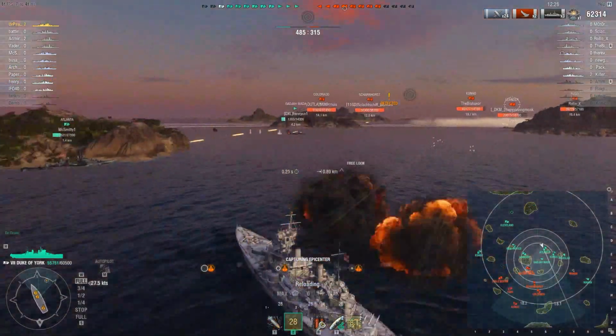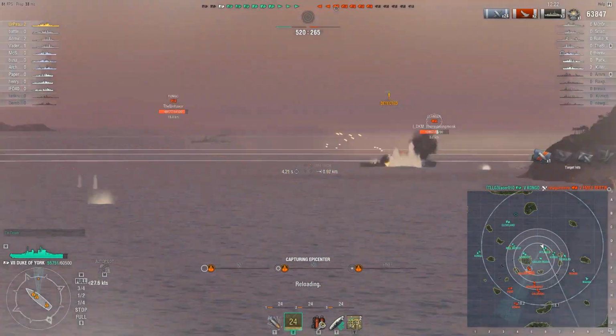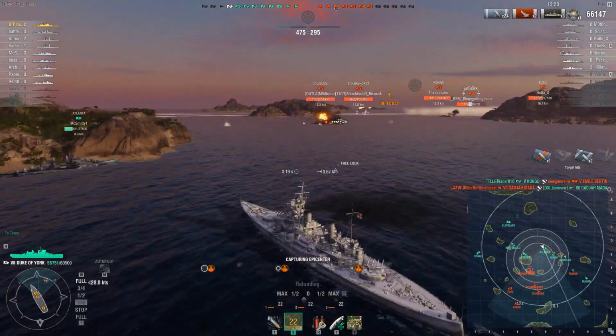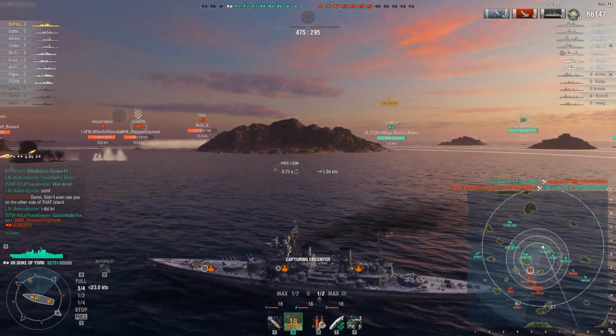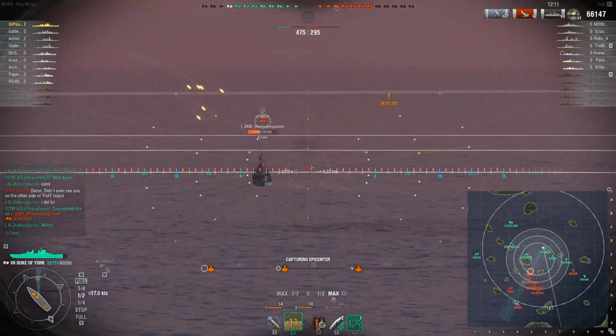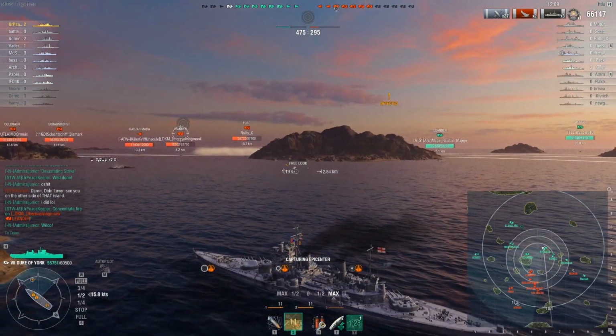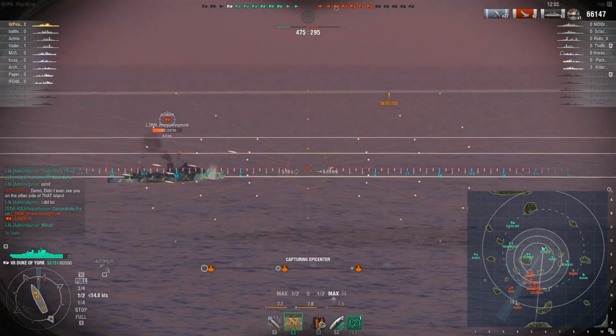Ooh, broadside Leander. You can see there I did a little bit of an up-down motion to try and get as much saturation of the area as possible, depending on how he moved. Not really sure that was worth it. But the Leander manages to live yet another day thanks to Citadel overpens and dispersion.